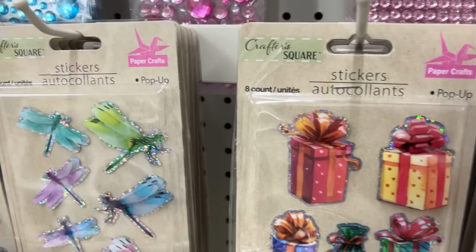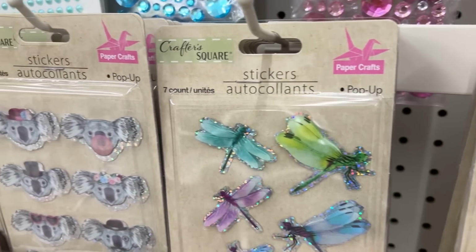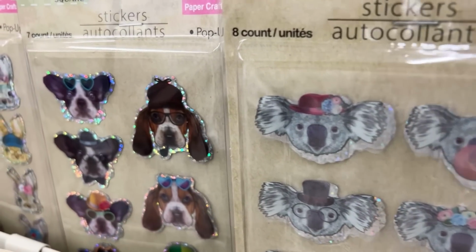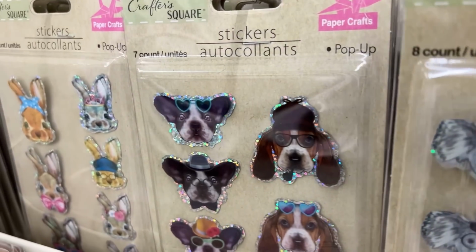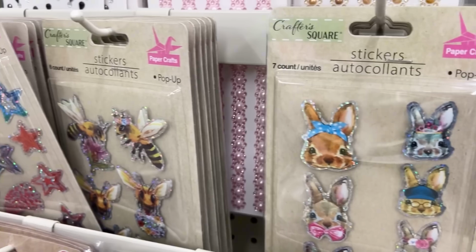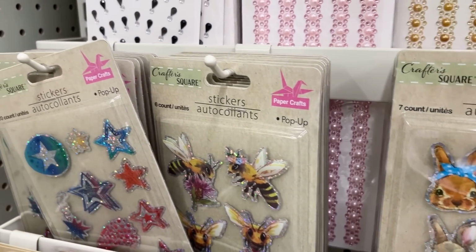They had the balloons, the hearts, these gift bags, these dragonflies. Look at these adorable koalas and little puppies. Some bunnies, as well as some stars in different shapes, and then the bumblebees.